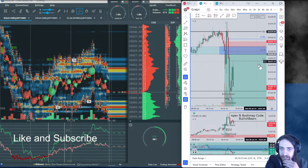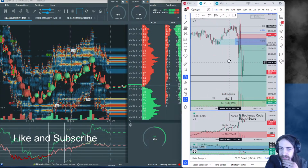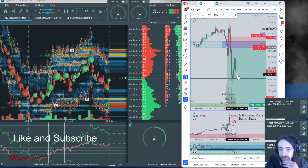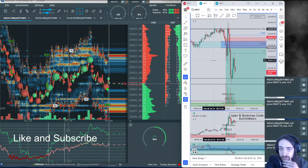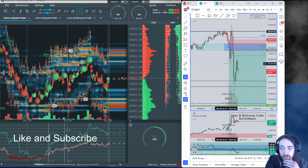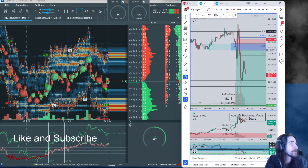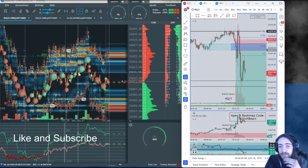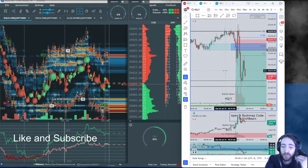We might not get this fair value gap breaker block entry. We got to see. But remember, price could be wicking down here for a second just to pull back again. Price wants liquidity. The market wants to stop people out. That's why we have to be so patient on our entries and our setups and make those setups worth it.